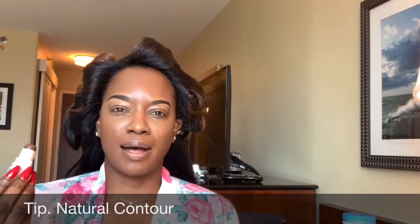Okay, so the next thing I'm going to do, and this seems counterproductive too, but Scott Barnes actually conceals, contours, and then puts on foundation, but I ended up concealing, putting on foundation, and now I'm going to contour. If you're in your 30s and up, you can contour. I would just say don't go ham with contouring. Just remember that contour brings in or recedes areas that you don't want people to focus their eyes on.